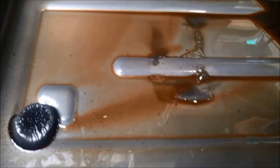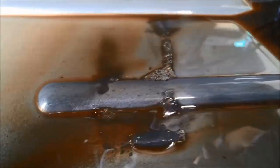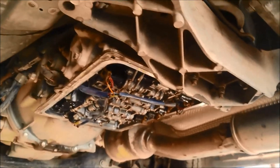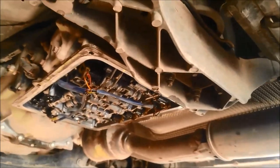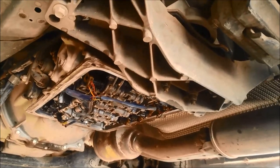And you can see the magnet is completely covered in that fine metal. And this is where the whole opening is on the filter, where it's sucking the oil through. So you can see that there's a lot of accumulation there of fine metal as well. So we've just had the owner over and shown them what we found, and he's opted for a reconditioning of his transmission.